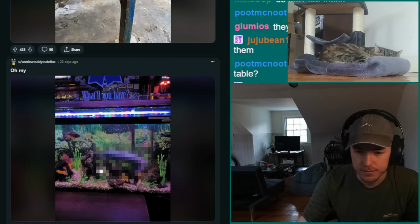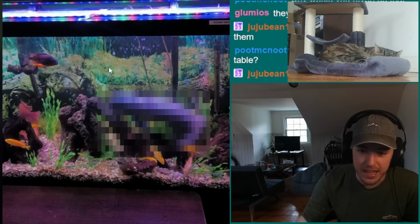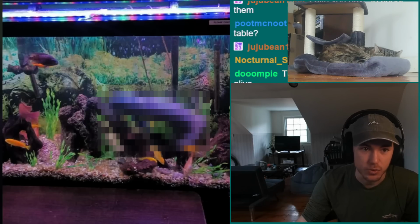Oh my, what's wrong? It's a small tank with a lot of cichlids and fake plants, but it's not that bad. That's not that bad. I could do worse.